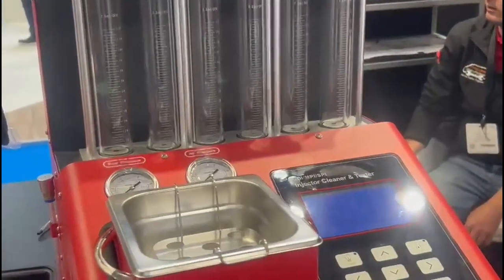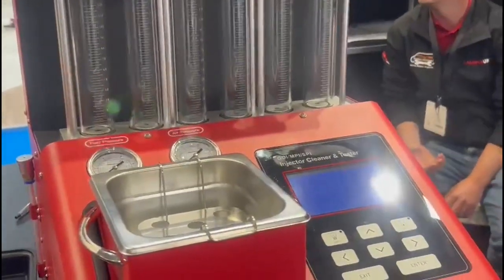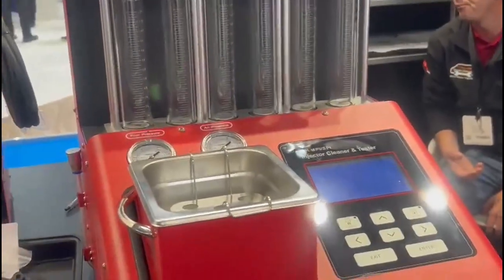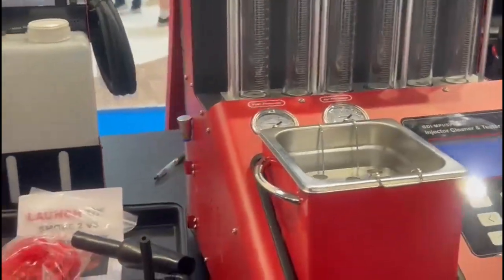We had one which is overfueling and it pinpointed that. Couldn't clean it because it was knackered. Fuels and dirt in injectors.